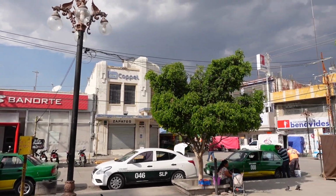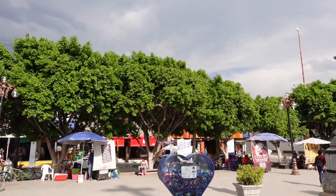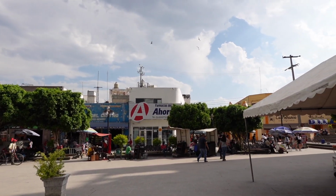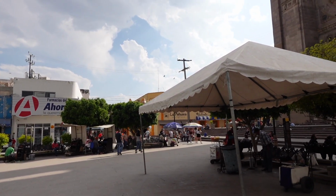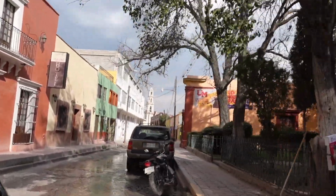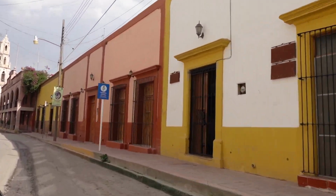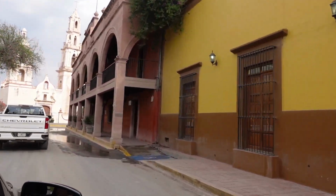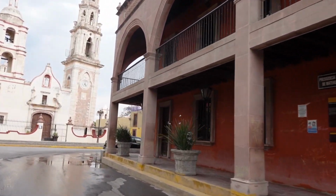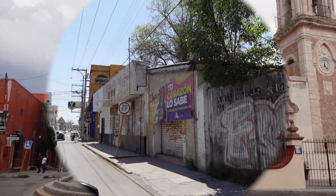My impressions of the town of Matehuala, I thought was very cute. I think it's definitely worth a day trip to see everything. What do you think, Mark? Yeah, Matehuala is a cool little town. I really enjoyed my time there. Definitely worth a trip. It's not really a tourist town per se. They aren't really even set up for that. It's just a typical Mexican town, very colorful, a lot of character there for sure.